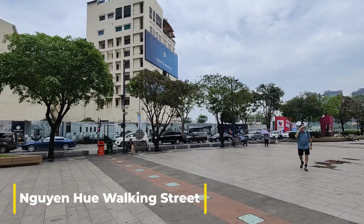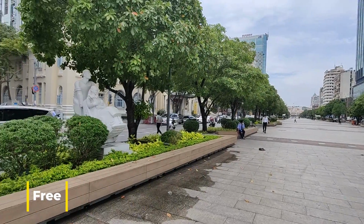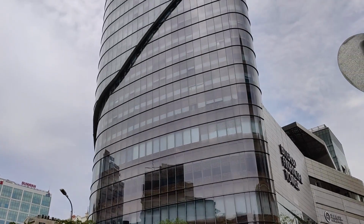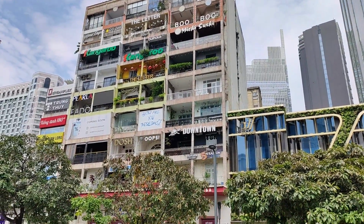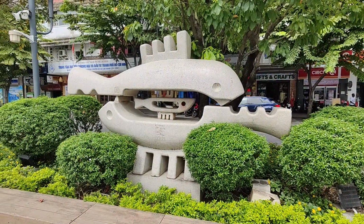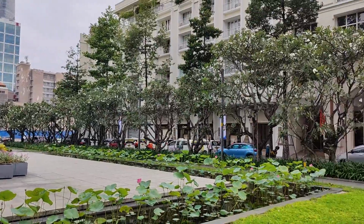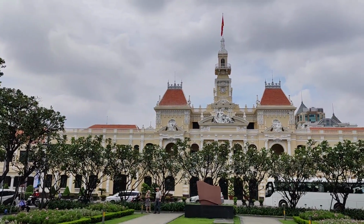In contrast, Nguyen Hue Street is a wide boulevard located in the very attractive and luxurious downtown area of District 1, right by the Bitexco Financial Tower. It's the largest and widest road in the city, and at a weekend becomes fully pedestrianised. There are a number of sculptures dotted around the walk, and the shops and restaurants feel expensive. You can find a fountain and lily ponds, and the People's Committee building at the top. It's great for a gentle stroll, stopping off for a coffee or an ice cream along the way.